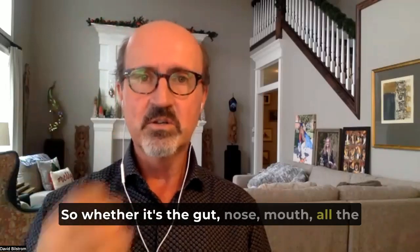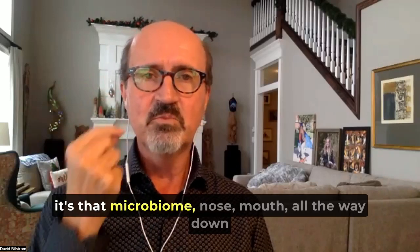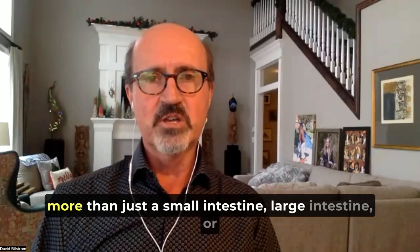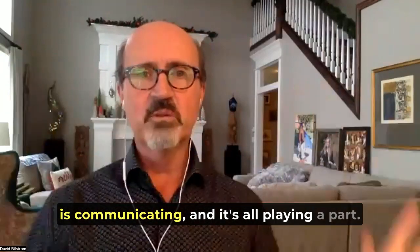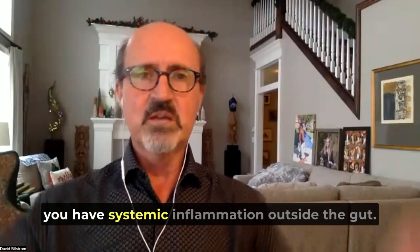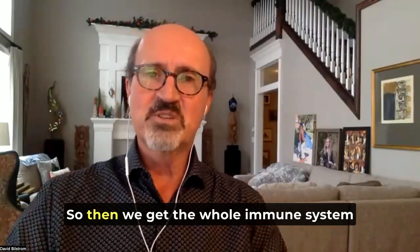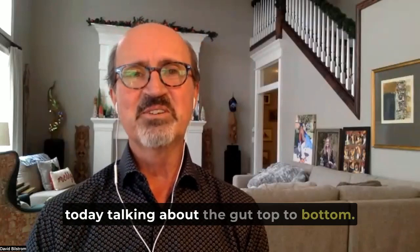So whether it's the gut, nose, mouth, all the way down to your behind, a multi-step digestion process, whether it's that microbiome, nose, mouth, all the way down to your behind, it's a super central mechanism for all this stuff. This is where the gut is so much more than just a small intestine, large intestine, or just a stomach, or just an esophagus. It's top to bottom, and it's all communicating, and it's all playing a part in whether you have gut symptoms, sinus, mouth, all the way down to behind, or you have systemic inflammation outside the gut. It is all connected. And don't forget about the immune system that surrounds the gut, 80% surrounds the gut. So then we get the whole immune system tied into all this kind of stuff. And of course, I love to talk about the immune system, but we spent most of our time today talking about the gut, top to bottom.